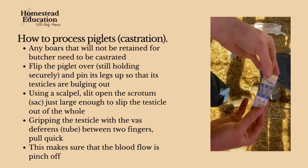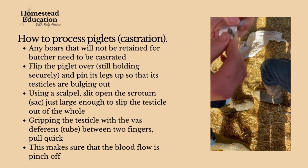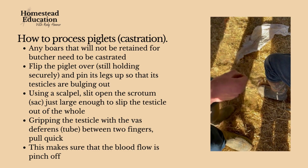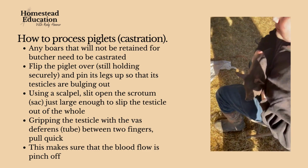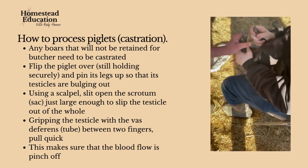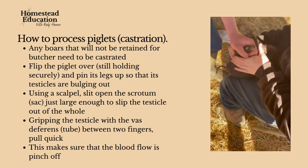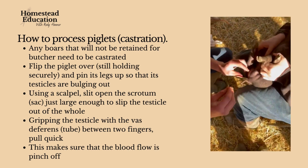On to castration. At this point, you'll want to hold the piglet where its feet are pinned back at its belly, but it's still on its back. This bulges out the testicles. Using a scalpel, make a small slit on the scrotum or the sac, just large enough to slip the testicle out of the hole. You kind of have to just give it a little squeeze and it pops out.